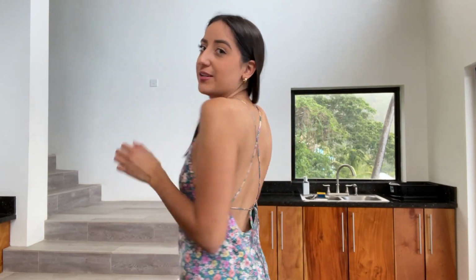You guys, I am dressed and ready for today. I'm just wearing this Forever 21 dress. It is crossed in the back, and it is just this little cute short dress. However, I don't think I'm gonna be able to wear this today for our adventures, just because it has been raining on and off. Like right now it's raining.